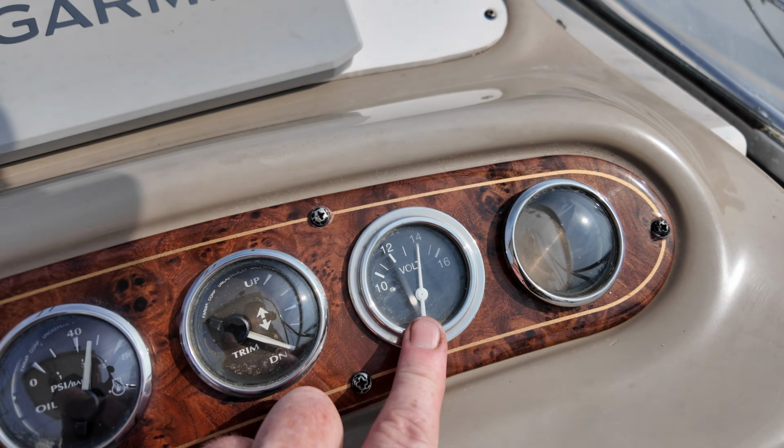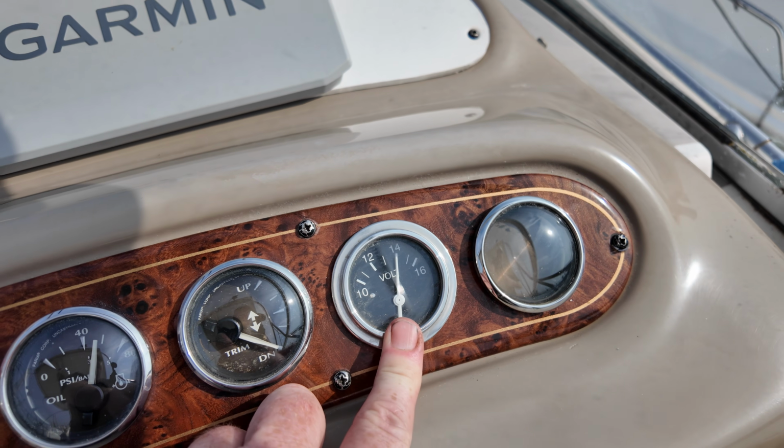So we cleaned up all the terminals on the batteries. We are definitely much better on the voltage up at the helm. We've got a solid 14 volts up at the helm. That was around 13 previously, so cleaning up the batteries definitely helped with the voltage drop there.